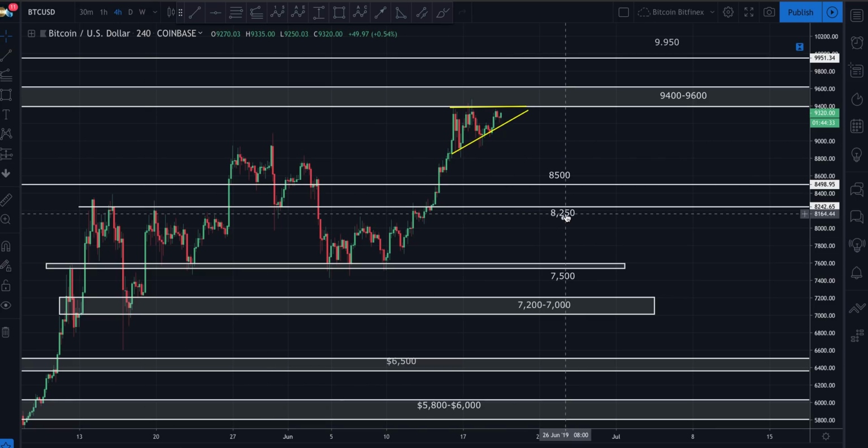All right, so to wrap this thing up in a bow, how am I going to play this, guys? To the upside, I'm looking for an open and close above that 9,400. If we do get that open and close above 9,400 again, I think it's going to rise at least to 9,600, guys, but I do think very likely we're going to hit somewhere between 9,700 and 9,800, and that would be the target if we did a measured move off this ascending triangle here.